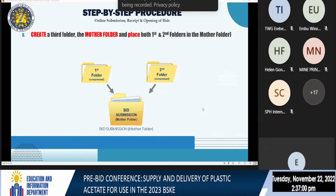So after po natin ma-compress, password protected, and ma-hash code yung first and second folder, you shall now create a third folder, which is the mother folder. You have to place the first and second folder, the compressed, password protected and hash coded first and second folder, to the mother folder.